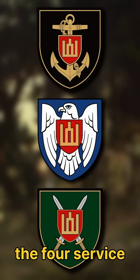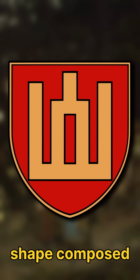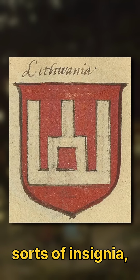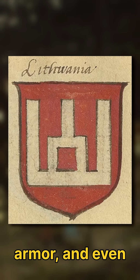Seen on 3 of the 4 service branch insignias, those being the Navy, Air Force, and Land Force, as well as the insignia of the Armed Forces of Lithuania, is a rather unique shape composed of a series of interconnected columns. In fact, this shape has been seen in all sorts of insignia, symbols, coats of arms associated with the country, as well as various physical objects like shields and armor, and even non-military items like currency, seals, and flags for centuries now. But what exactly is it?